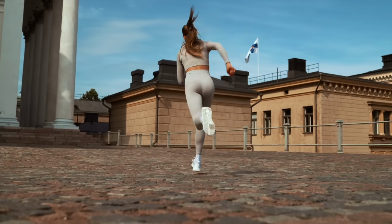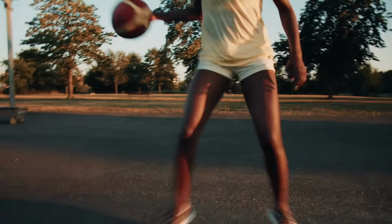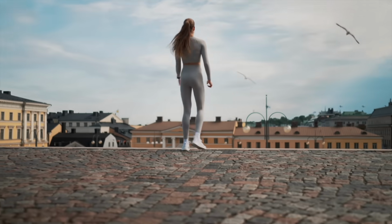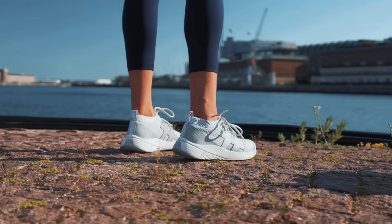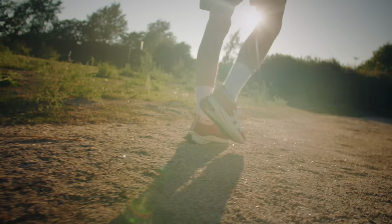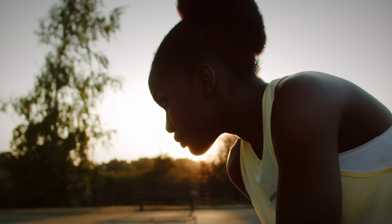Now, no activity is off limits. Running, hiking, or exploring the world, NOMAD brings you performance without boundaries. Life moves fast. That's why we created a pair of shoes that can minimize your footprint and maximize your movement.